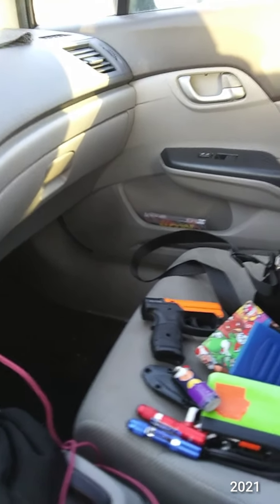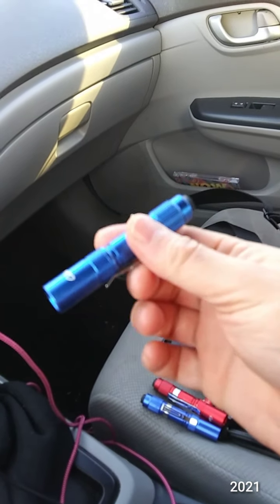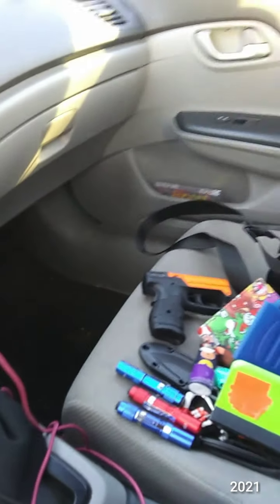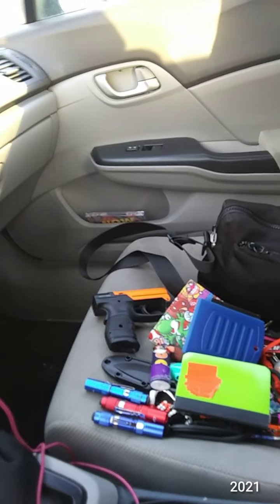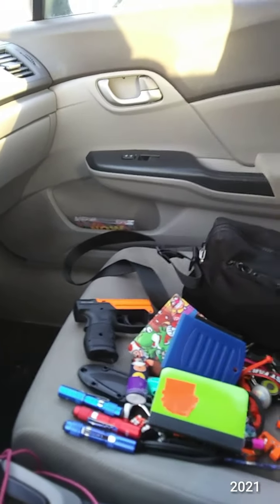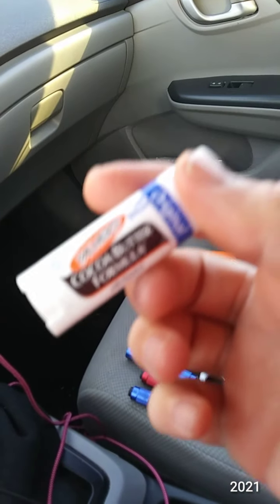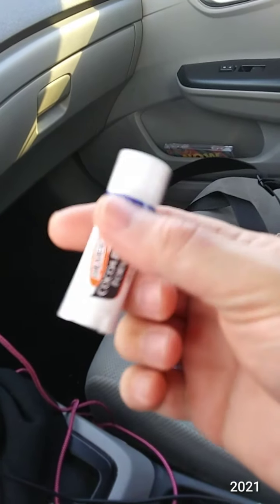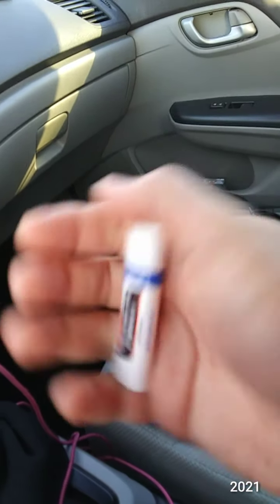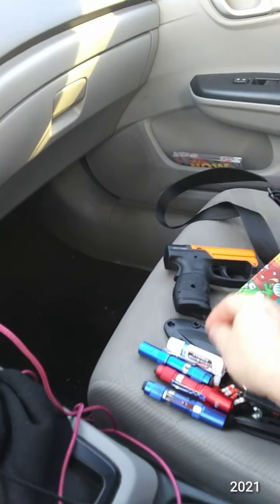Oh, what else we got in here? We got apparently another flashlight, which I didn't realize I had. So I will put this one back in the supplies, I guess. I don't know the word. Won't be carrying three flashlights. That's a little excessive. I got this chapstick type. I don't get chapped lips, really, but I use this a lot for just a quick elbow or hand, like dry skin lotion.